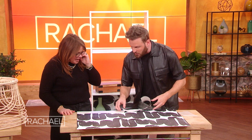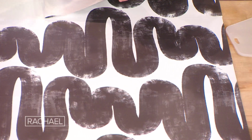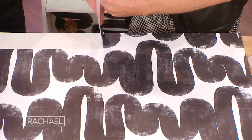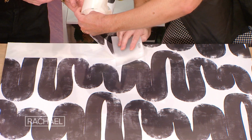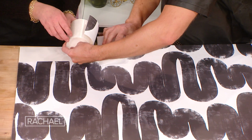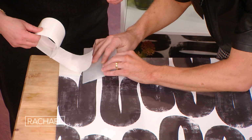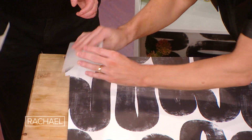So these self-adhesive wallpapers are great because you don't have to hire an installer, because if it's regular wallpaper, you should hire an installer. It's a lot. So they just pull off like that. And I always like to get my little squeegee, for any bubbles. And you just put it on. There you go. And that's how easy it is.